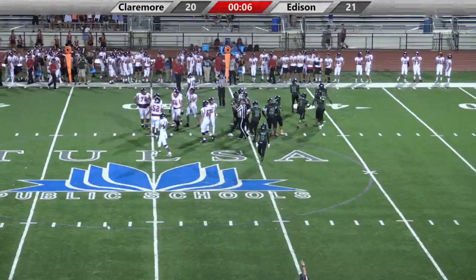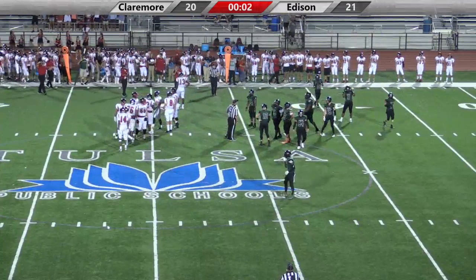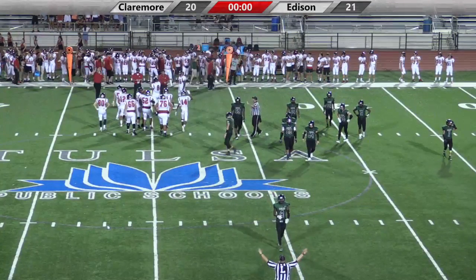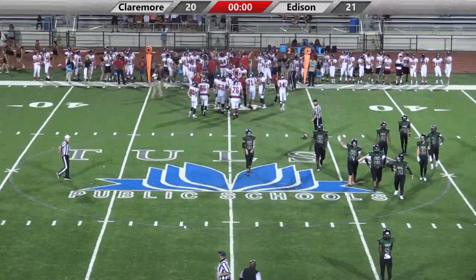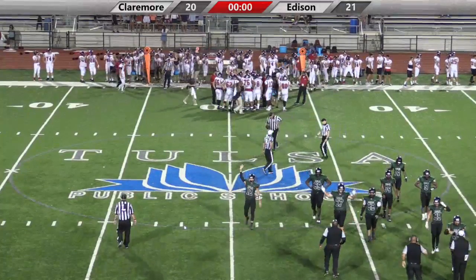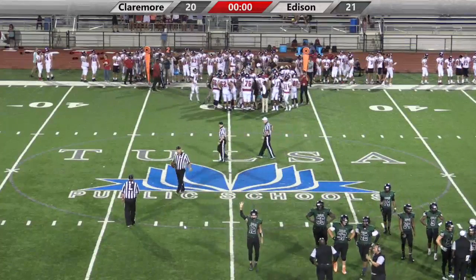That's 9 hard yards. Made several cuts. He's hard to tackle. He's like a little jitterbug. Hector Mendoza with the tackle. And that's the way we'll finish this. And that's the end of the third quarter. Zebras trail 20-21 to Edison. But the Zebras are on the move. They'll have 2nd down and 1 from the Edison 44-yard line.